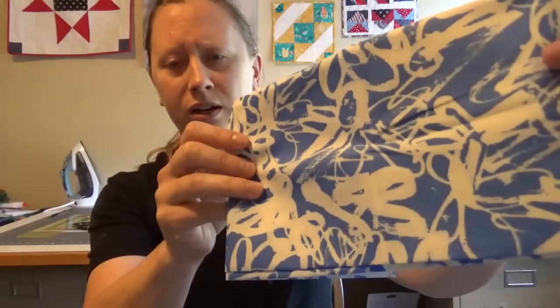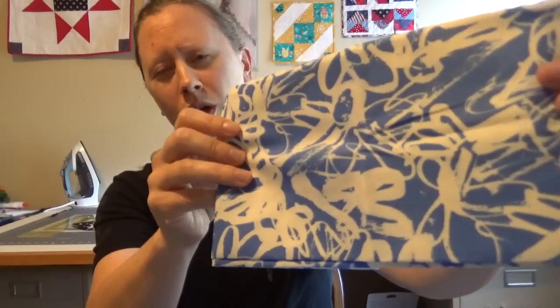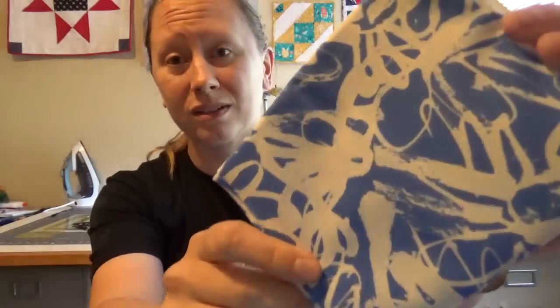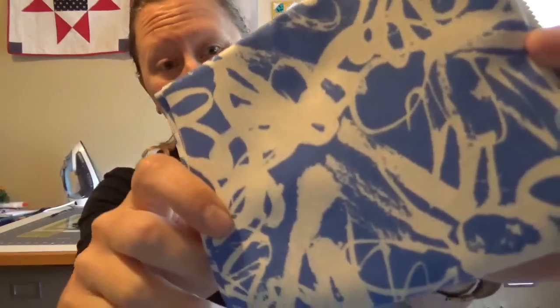This is more of a graphic. I splattered bleach on the fabric. Bleach painting? That's really all I can think of with this. The blue's a really pretty shade, and so I guess I could use this as a blender. Not my cup of tea, but not terrible.